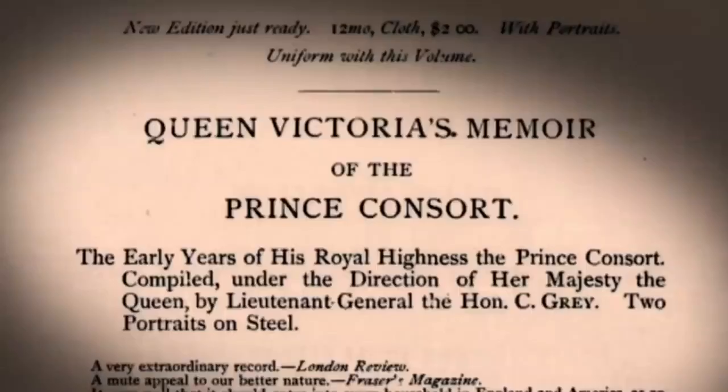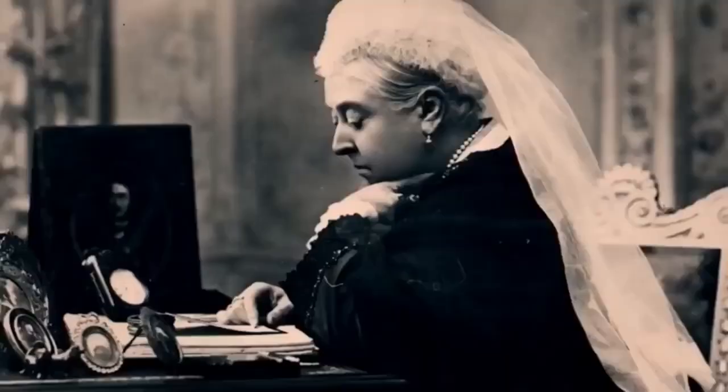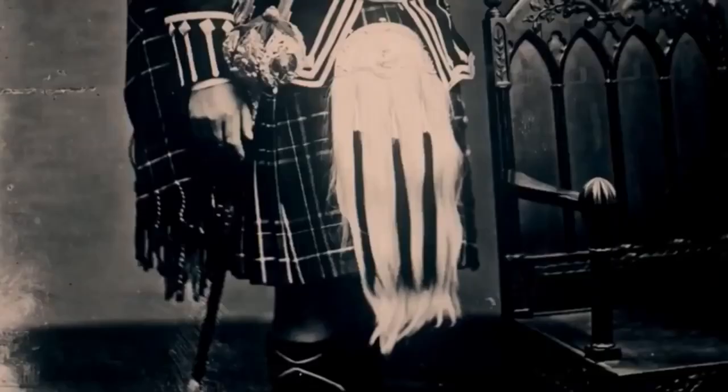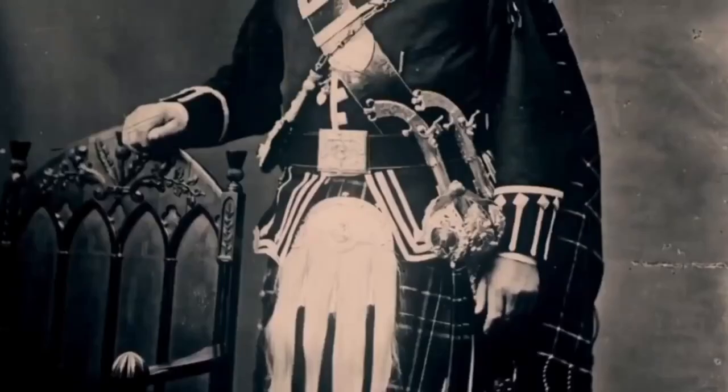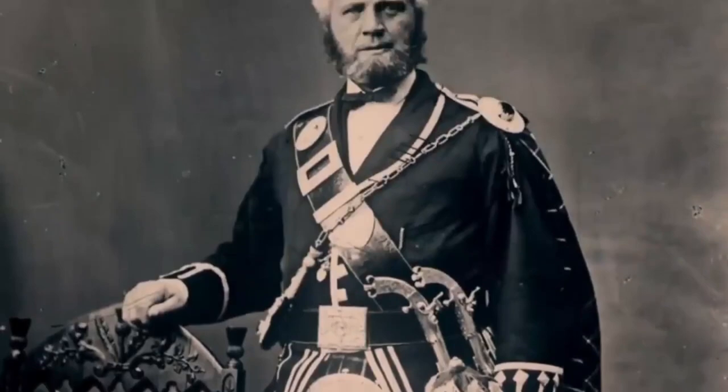The Queen's Highland Servant. That was his title. John Brown is mentioned 21 times in the diaries, which was far, far more than most of the members of the Queen's immediate family. At the time, it was widely rumoured that the two of them were romantically involved. I can tell you it was intense, and both sides shared a mutual passion, a mutual devotion to each other.